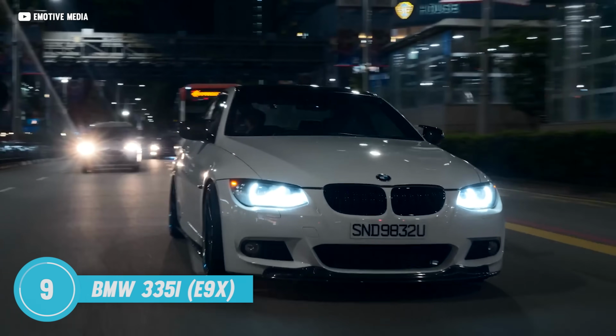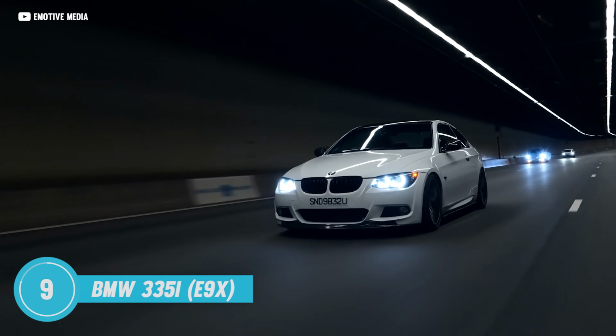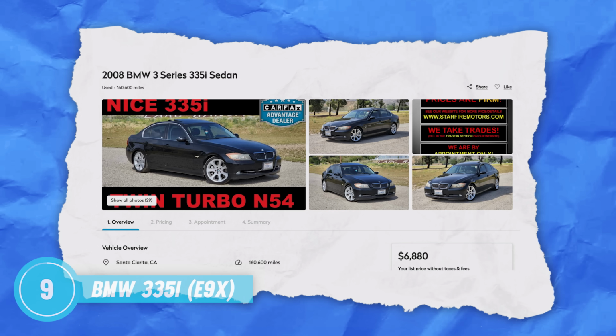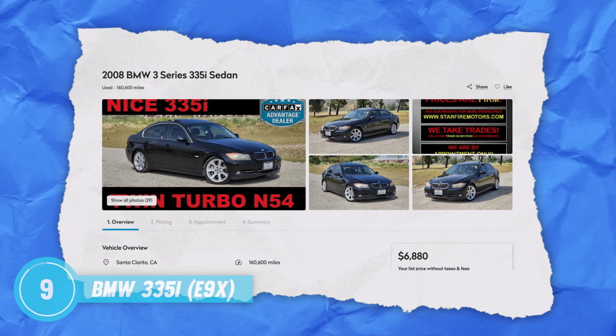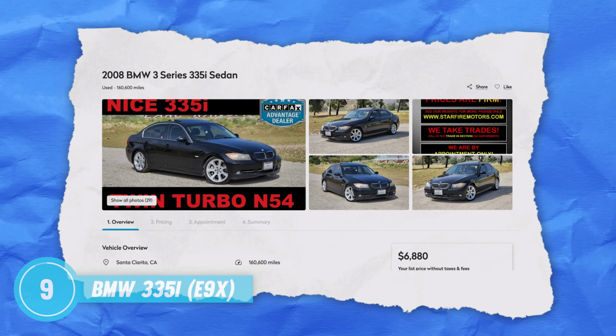Yes, people will respect you, even maybe admire you or envy you for driving this car. And you'll have a blast every time that you get behind the wheel, as long as the nut behind the wheel isn't loose. So, what are you waiting for? Go get yourself a BMW 335i and join the cool kids for under 7K.